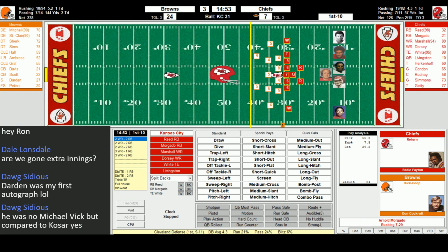Reed and Morgado are the running backs. Marshall and Dorsey the wide receivers, and White the tight end.